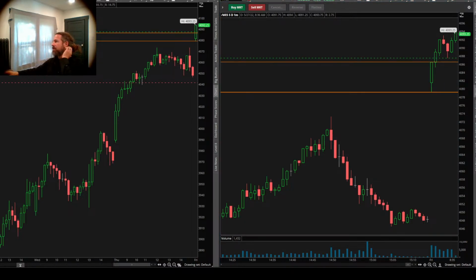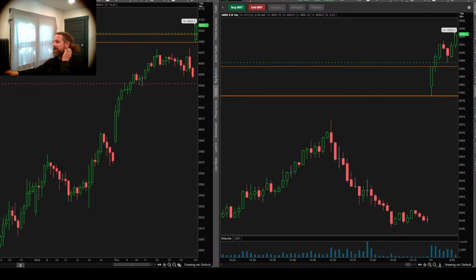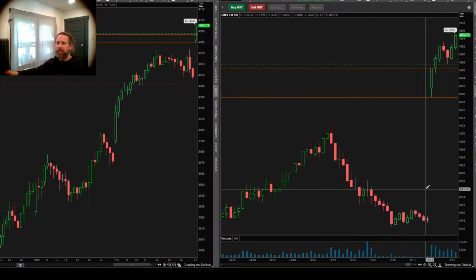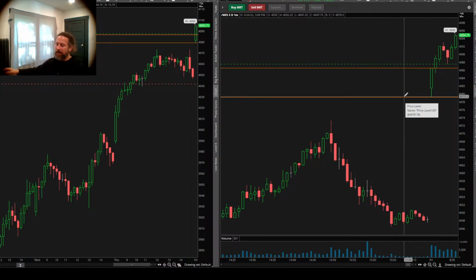I went ahead and sold a 405 put on SPY. $405 would be the equivalent of being right down here. It expires today. So again, that's something where the market feels strong.